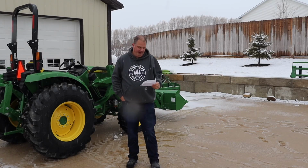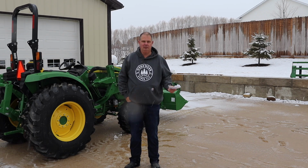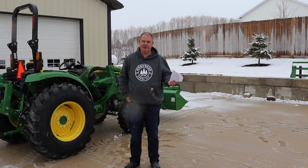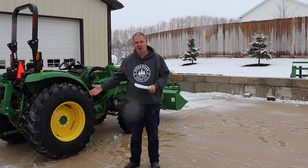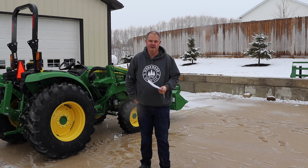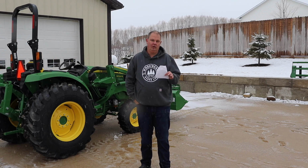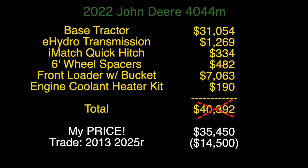So if you remember, I had a 2013 2025R with a mid-mount mower and a loader and bucket. I had right at just under 250 hours on it. Again, I used it a lot to mow lawn, mainly, and then I bought a mower so I didn't use it as much, so really the small projects around the yard was less and less. Trade-in value on my 2025R, I got $14,500.